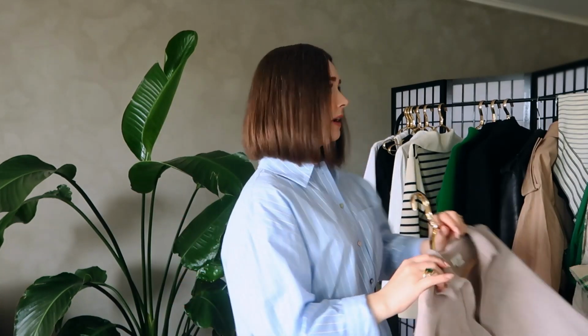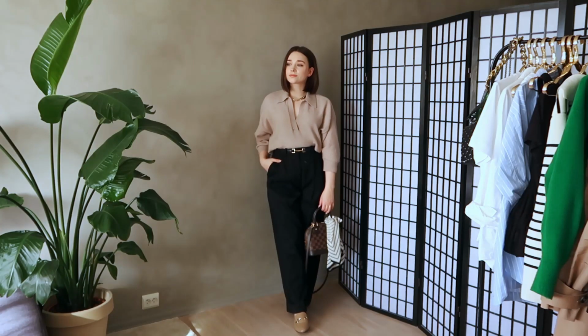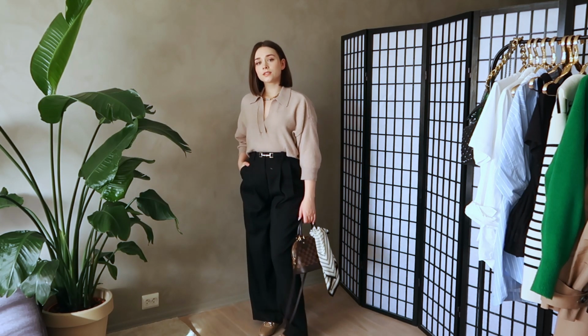Then I have 3 knits, and these are more your typical ones, they feel a little bit cozier, a little bit warmer. I'm actually looking to replace this because of the quality. Love the cut of this.